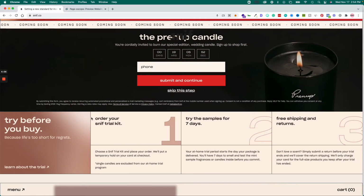But here is their business model. You really get to try these scents before you buy. You basically order a trial kit, and then if you don't like something, you send it back, and whatever you want to keep, you just keep. Then they figure out the billing accordingly, which is really cool. And it's nice that they have free shipping and returns. I think the business model is really smart.